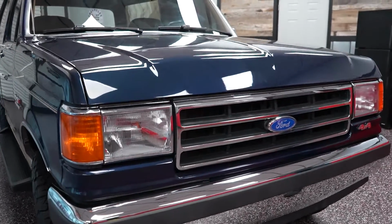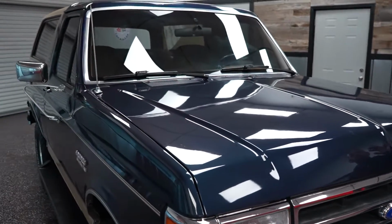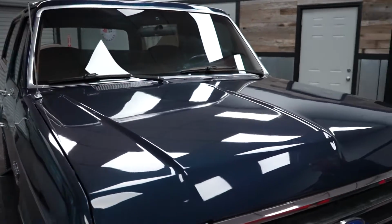The depreciation's already happened. When you spend whatever these new SUVs are fetching, brand new is up here, you drive it off the lot, it goes here, then it's down for a while, and then over time it levels back out and creeps up and becomes an investment again. And this vehicle is in that position. The Broncos right now are extremely hot, be it a 60s model, 70s model, or a 90s model like this one. And this one is a fantastic unit.